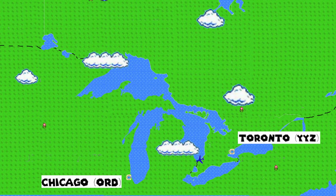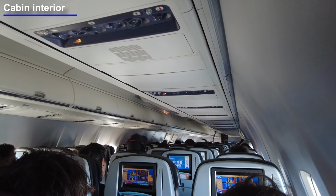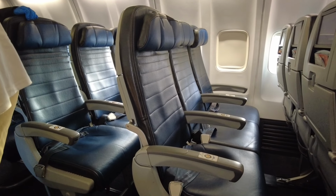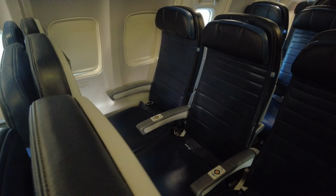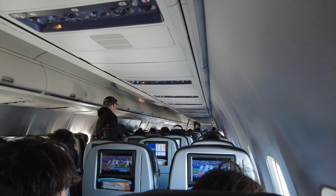It's an hour and 15 minutes to reach Chicago on the other side of the Great Lakes. United 737 Economy class is laid out in your standard 3-3 seating configuration with dark blue seats and dark blue light fixtures. Depending on the aircraft, there's a slight difference in the economy layout, which is simply how many rows are dedicated to Economy Plus, United's preferred economy seating, ranging from 7 to 9 rows.